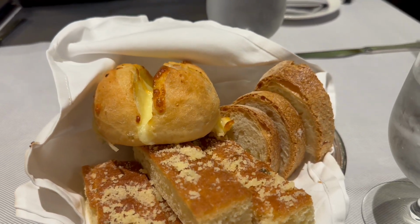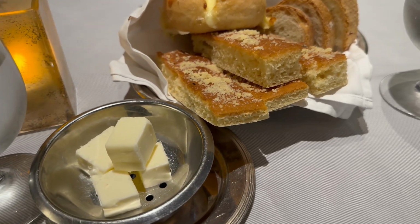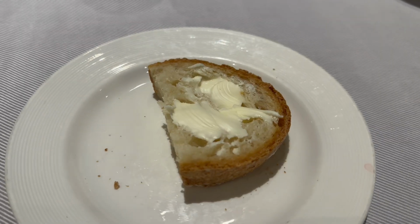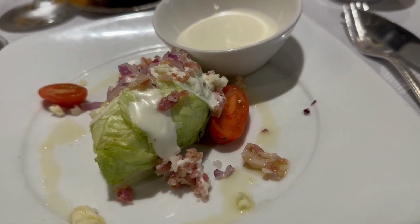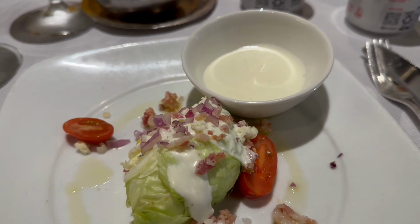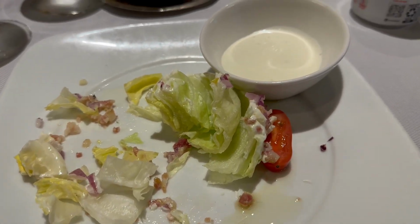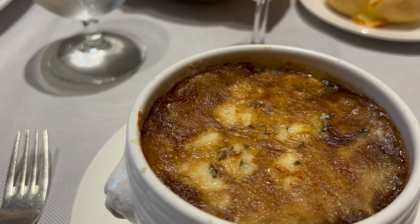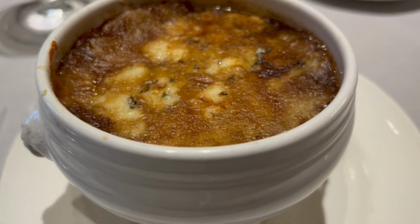First of all, out came the bread service, which had 3 different types of bread. While the bread was really tasty, I didn't want to fill myself up and spoil the rest of the meal. I decided to choose something slightly different for my starter, and I went with a blue iceberg salad, which came with applewood smoked bacon, heirloom tomatoes and blue cheese dressing. This was a nice and light start to my meal. While my other half went for the black and blue onion soup, which came with a delicious Roquefort cheese crust.